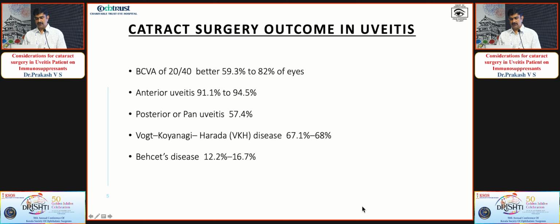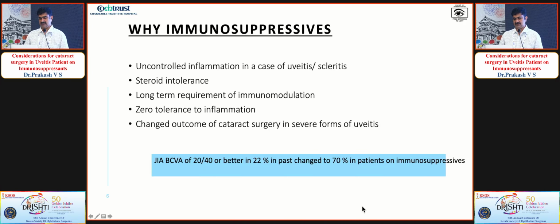So if you look at the outcome, on the whole, vision of 6/12 or better is achieved in about 60 to 80% of the patients, of which if you look at the subtypes, anterior uveitis has the best outcome with 90 to 95% achieving more than 6/12, but this is, mind you, without JIA included in this study. And when it is posterior uveitis or panuveitis, the success rate drastically reduces to less than 60%. VKH has about 60 to 68%. And Behçet's has got the worst among the lot with only less than 20% achieving 6/12 or better vision.